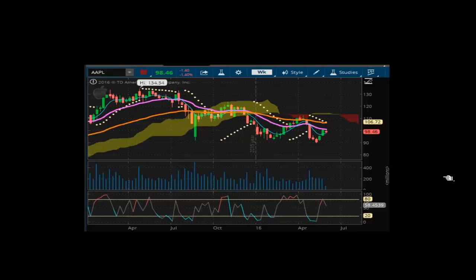You're looking at a chart now of Apple stock. As you can see, the market has some trouble as it bounced off the first trend line resistance and is heading back down again at 98.46. As you can see, momentum is starting to point down, and we're still in a downward channel in this.